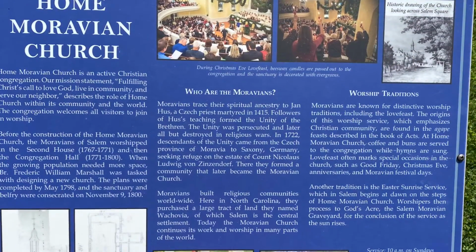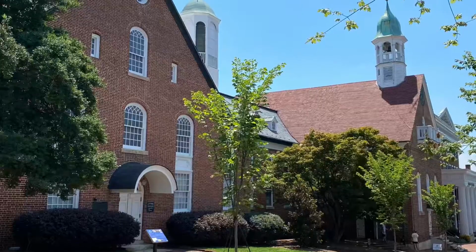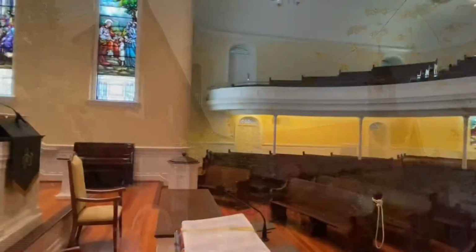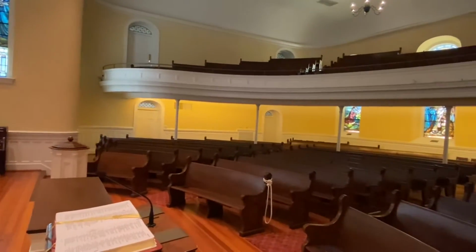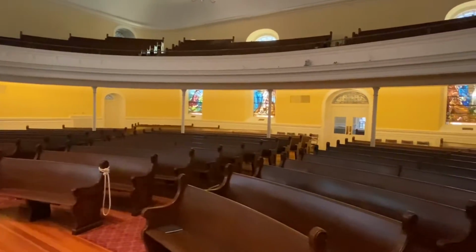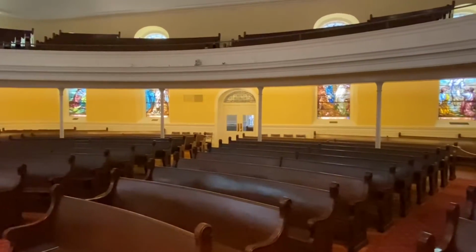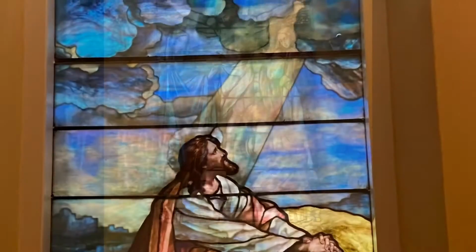One of the highlights of my trip to Old Salem was the Home Moravian Church. I found it interesting that the pews were not straight in rows, but more of a semicircle around the pastor. They also had some beautiful stained glass.